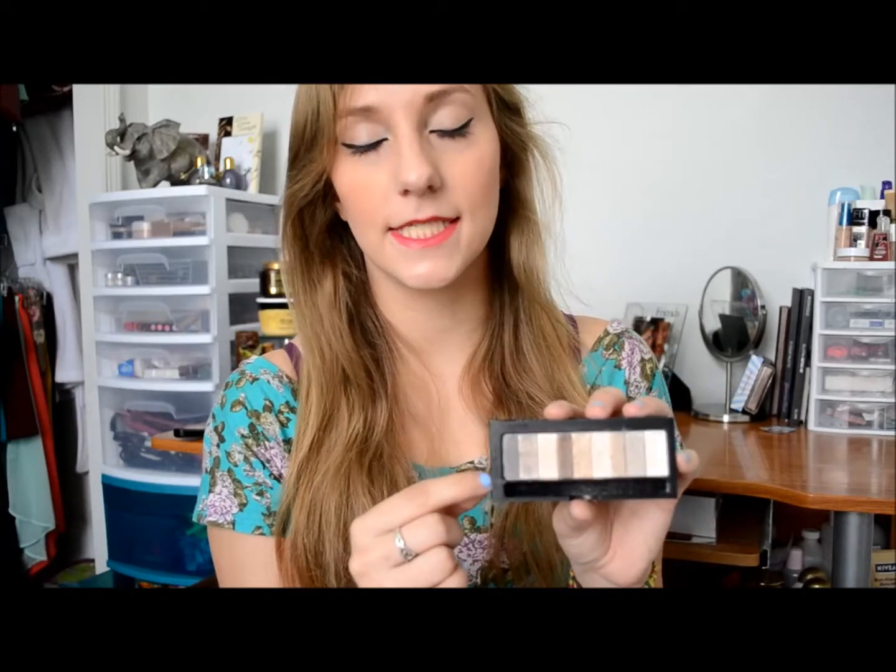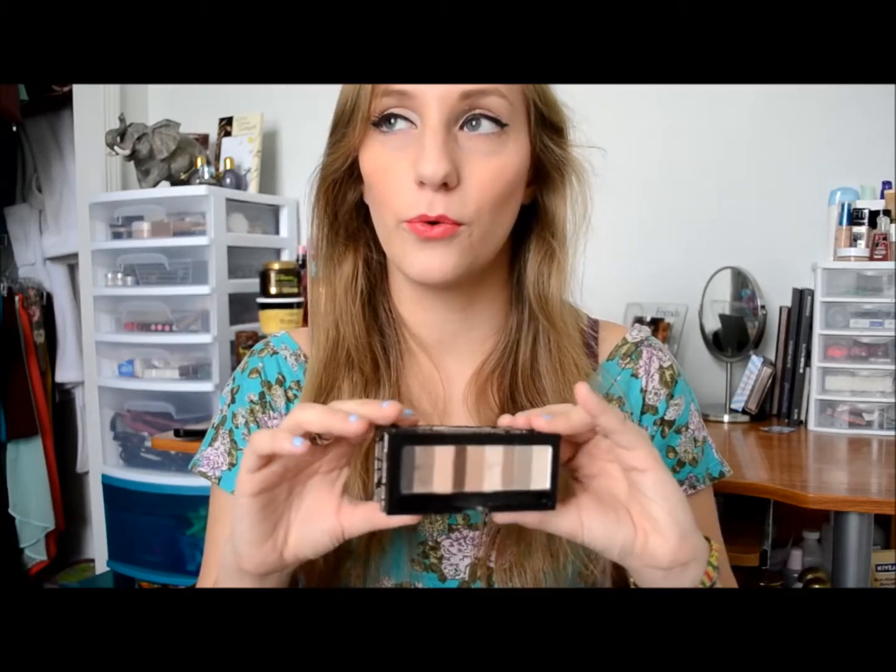But this does fade throughout the day as well. It does not stay on your eyes. You spend all this time in the morning applying this product to your eyes, and then by midday, by the evening time, it doesn't look like you added very much color to your eyes at all. And when I apply my makeup in the morning, I want it to stay throughout the day.